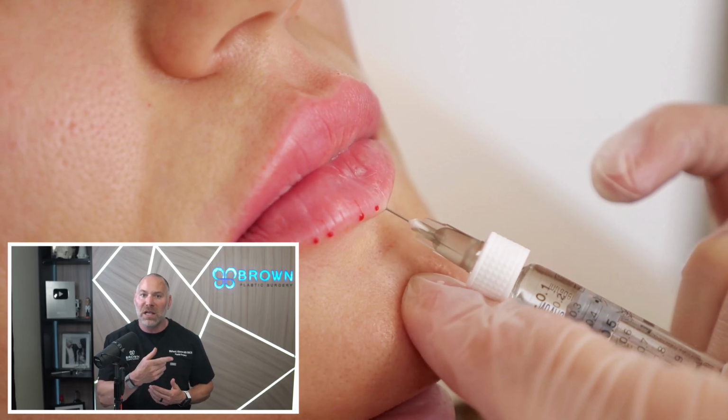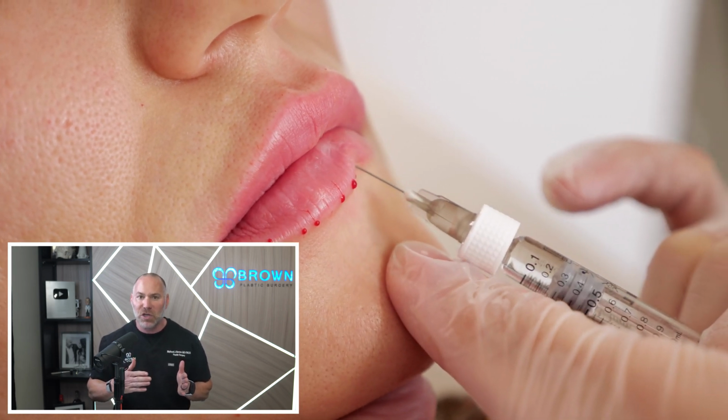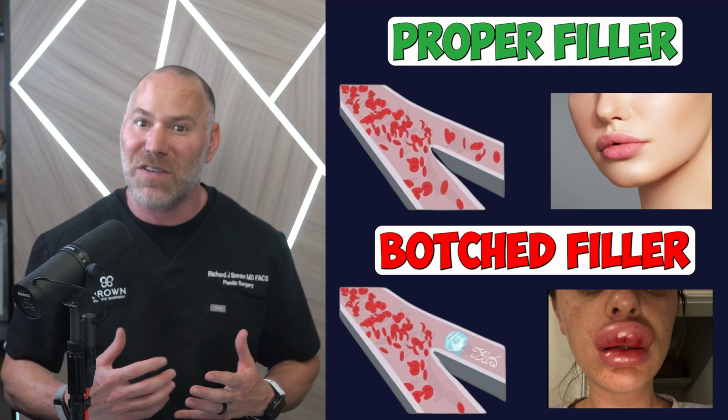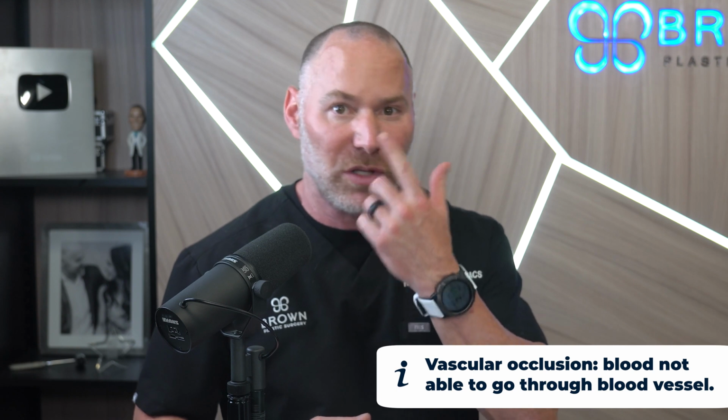You want an experienced injector who knows the blood vessels and the other anatomy of the face. When they put the needle in, they slowly withdraw and they gently place the filler where it's supposed to go, because if it gets in the wrong layer, you can have major complications. If not, vascular occlusion, which can lead to tissue death, and you can literally lose your nose or lose part of your lip.